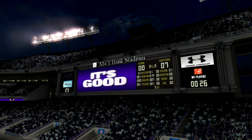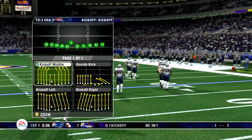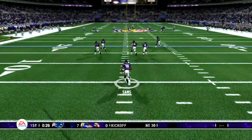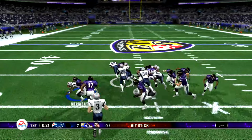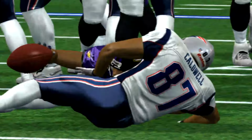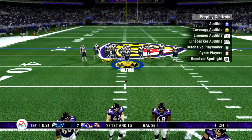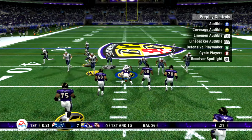Touchdown now after that score, from the 4-yard line. The offense will take over at the 36. First and 10. Ball on their own 36. 3-4 defense this time.